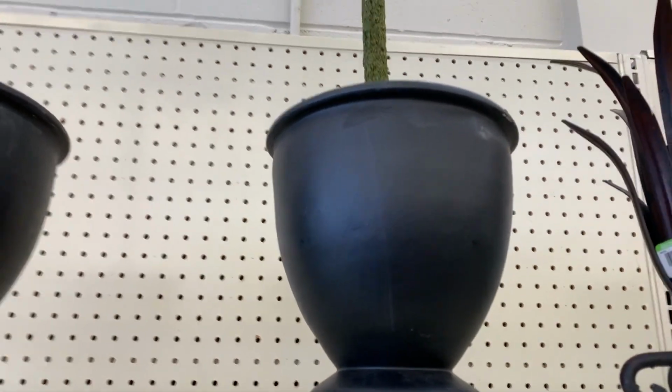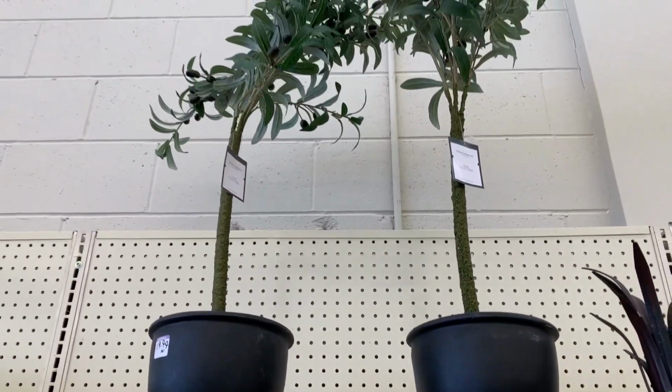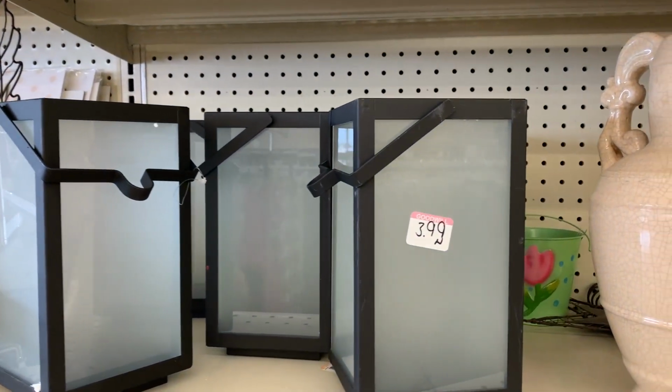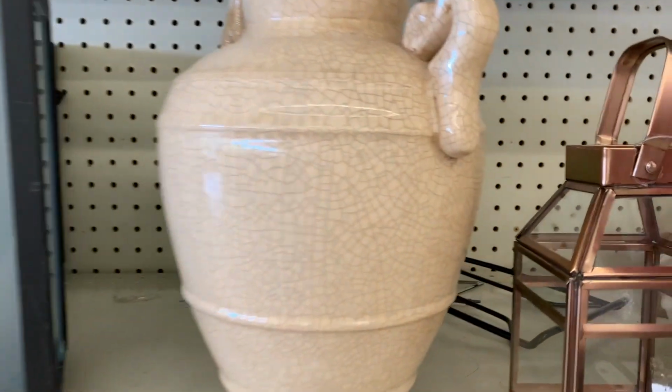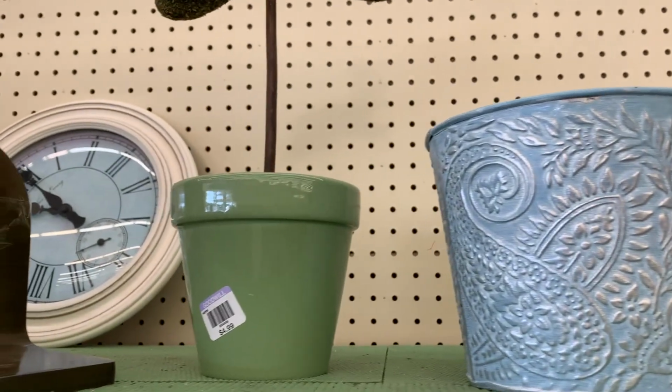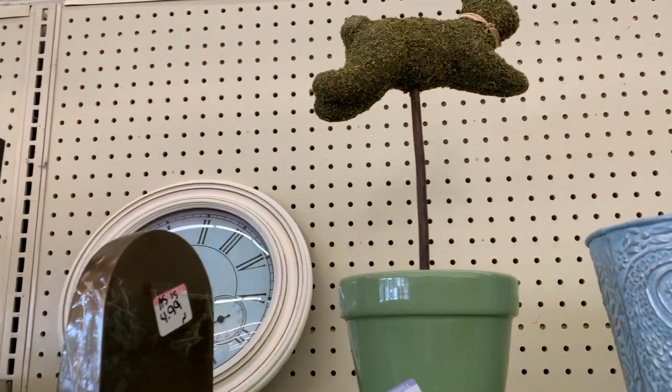These were priced at $19.99 and they were in really good shape. They did have a few marks on the bases, but nothing that a little paint couldn't touch up. But I thought that was such a good buy, especially considering you can currently purchase those at Target for, I think they're $40 full price.